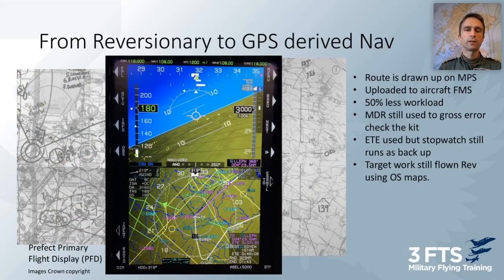They plan on the computer. They still have to produce a paper plan in case the kit fails. The computer could spit out a printout, but we don't want to make it too easy. They upload the plan to the aircraft using a straightforward USB. And then the techniques are the same, but less. So they don't need to fix. They don't need to do all the preparation arriving at the turn point. They just arrive, rehack the clock, and turn. So there's about 50% of the work to do using the kit.